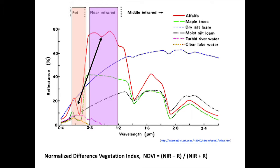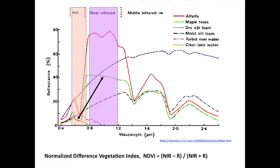Because of the structure within a leaf, they reflect in the near infrared. And so if you take the difference between the red and the near infrared, and it's a big difference, that means it's likely to be a plant. And so if you compare here the difference for some plants, you get quite a large difference, whereas soil or water, you get a very small difference between the red and infrared reflectance. And then what we do to get the normalized part of this normalized difference vegetation index is divide by the sum of the two. And what that does is, if the sun is coming from different angles or you have some variation, it normalizes for that. So that's what this NDVI is.